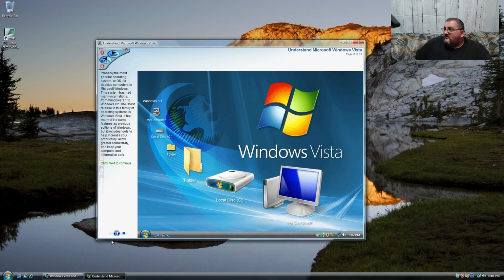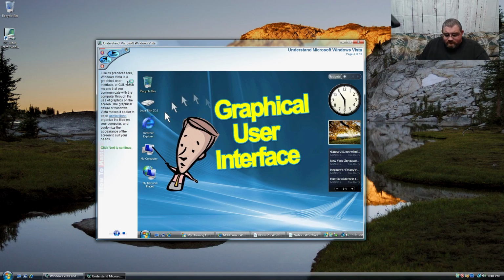Windows XP. The latest release in this family of operating systems is Windows Vista. It has many of the same features as previous editions of Windows, but it includes tools to help increase your productivity, allow greater connectivity, and keep your computer and information safe. Like its predecessors, Windows Vista is a graphical user interface, or GUI, which means you communicate with the computer through the use of graphics on the screen. The graphical nature of Windows Vista makes it easier to open applications, organize the files on your computer, and customize the appearance of the screen to suit your needs.